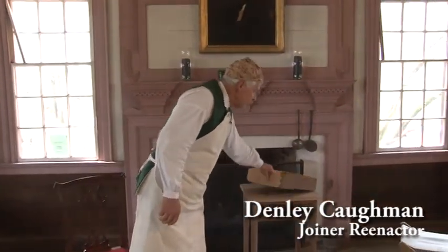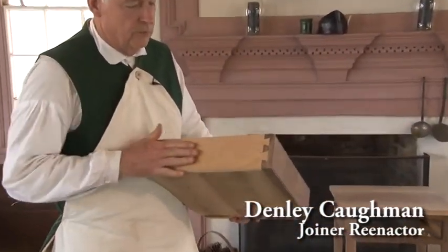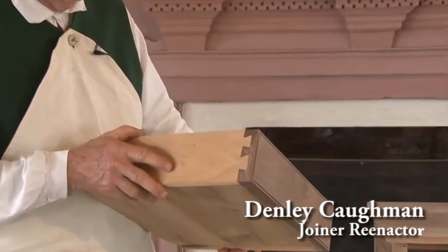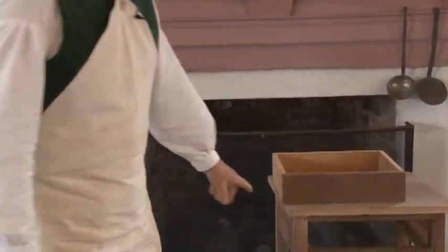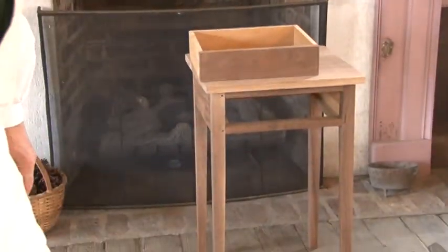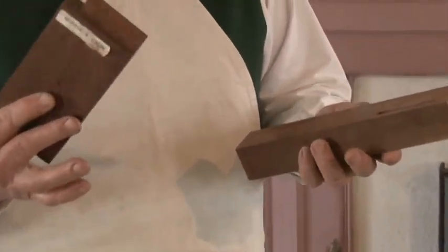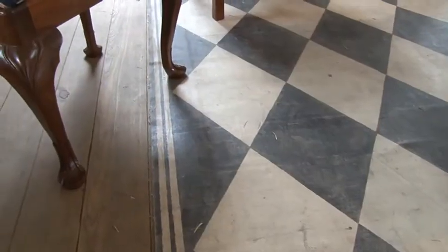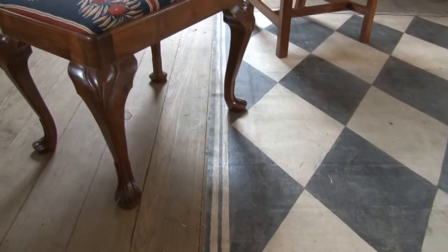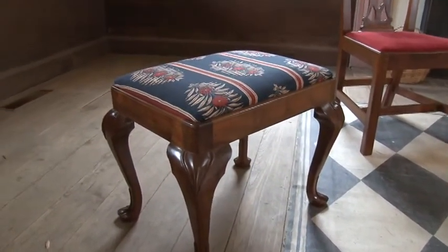For example, we have a table under construction here, and the secondary wood, the pine, is joined into the walnut to make the drawer for the table. And then the table legs are put together with what's called a mortise and tenon joint, and that's the one I demonstrated earlier. So with the mortise and tenon joint, you can make chests, tables, stools, chairs. It's a very common joint. And then the dovetail joint.